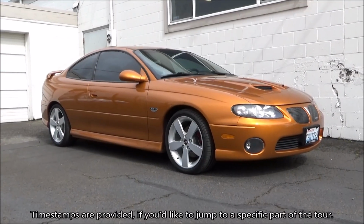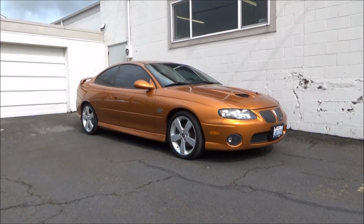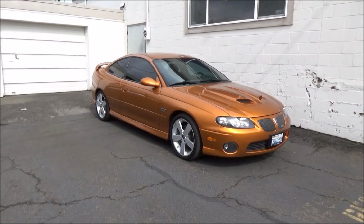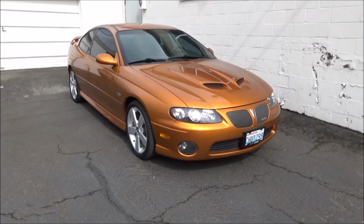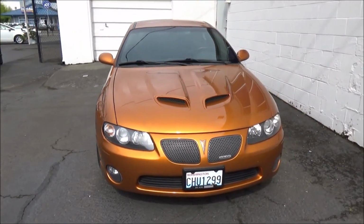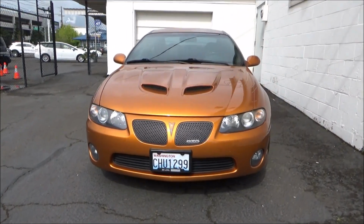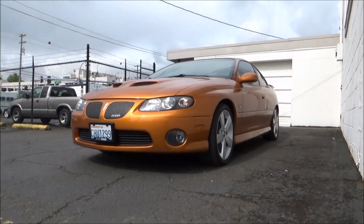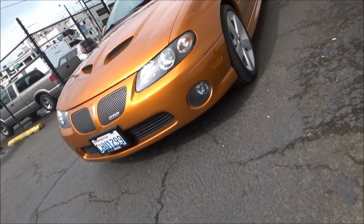Today we're checking out an American muscle car that is named after a Ferrari and was built in Australia. That sounds like an odd combo, but the 04 to 06 Pontiac GTO is just that. As for the Pontiac GTO nameplate, it's one of the most well-known and legendary pieces of American muscle car history, with the original Pontiac GTO playing a pivotal role in the American muscle car explosion of the 1960s. The name GTO was inspired by a famous race car from Italy, none other than the Ferrari 250 GTO.